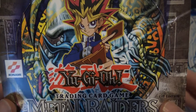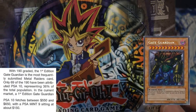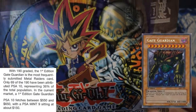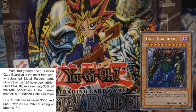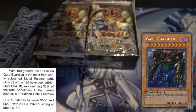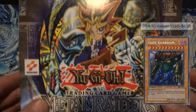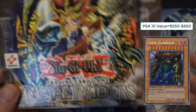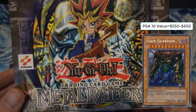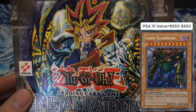The first edition Gate Guardian is the most frequently submitted Metal Raiders card, with over 190 submitted, with only 69 being graded as a PSA 10. That's about 36%. And the current market value of a Gate Guardian for PSA 10 is around $550 to $650. So it is a hefty price tag, and that's the fair market value.